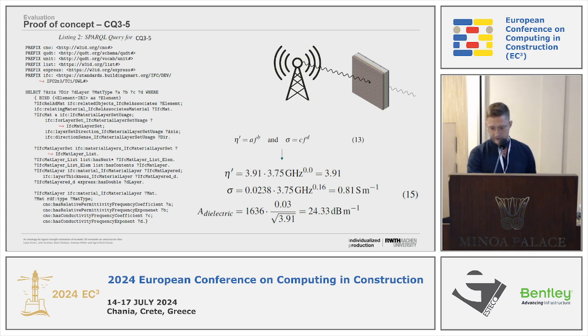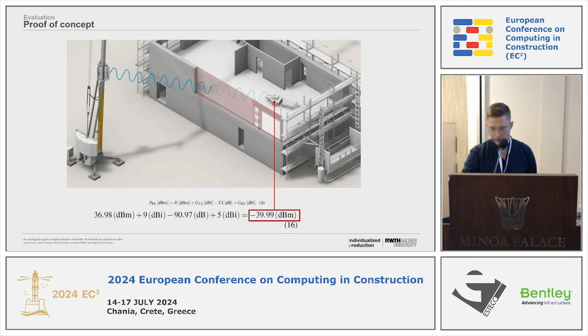Getting the planned elements by the schedule information, we query for the relevant material properties. This query is a little bit more complex because of the IFC OWL structure. The calculation here shows the results in attenuation per meter for one material. So we do this for all layers and multiply with the respective layer thicknesses. Filling in all results, we can calculate and predict an expected RSSI value at a specific point for a specific scheduled building progress.